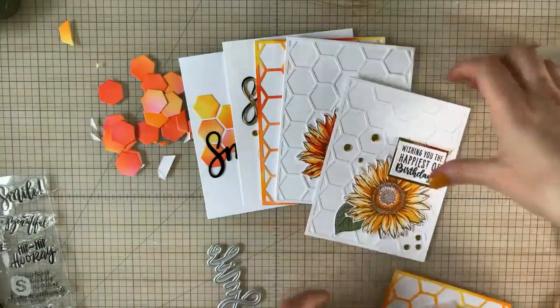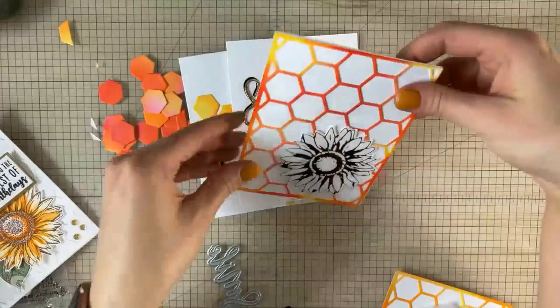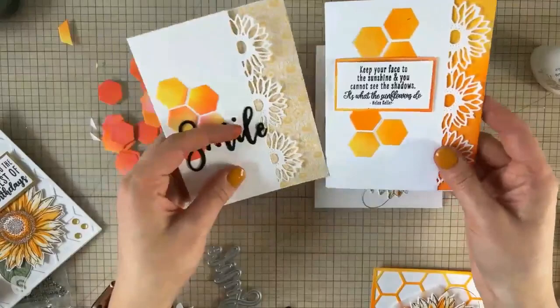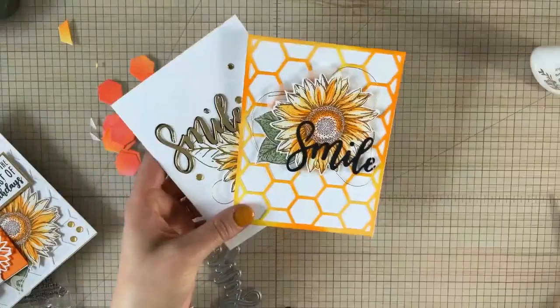Absolutely gorgeous. Is that three cards from scratch in maybe half an hour? I didn't put sentiments and sequins on quite yet for everything, but we have the general gist of the ideas. And you can see the smile die in action rather than a sentiment from the stamp set, hot foiling versus the stamping, and all sorts of things that you can create.